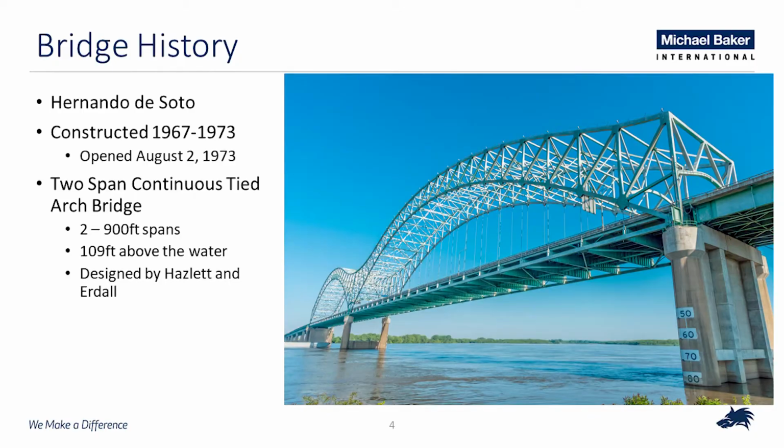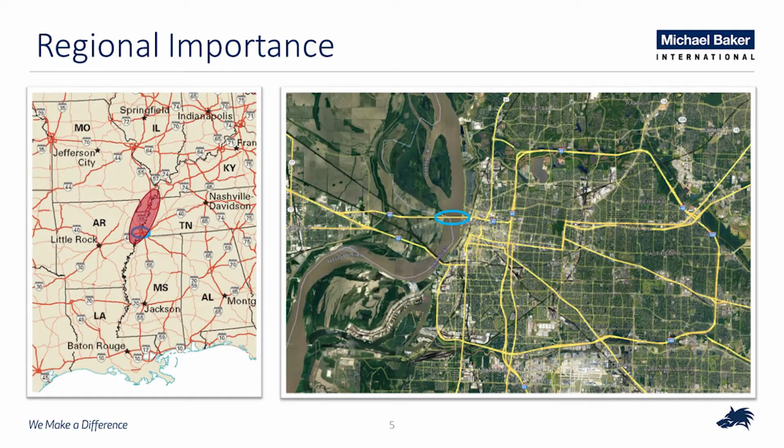Now, the bridge, as you can probably tell from the photograph, is a two-span continuous tied arch. It has 900-foot main spans and was designed by Hazelet and Erdal. Now, the bridge is very significant both to regional and national commerce. It's one of only 4 interstates that cross the lower Mississippi River. More locally, though, in Memphis, 6 of the 10 lanes across the river are carried by the Hernando de Soto Bridge, and it has an ADT of approximately 60,000 vehicles per day.